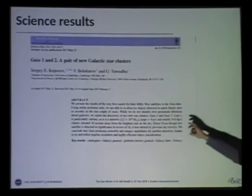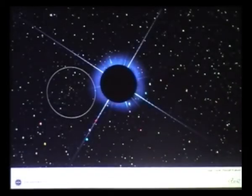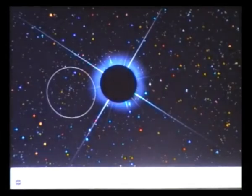This was an interesting one. So in Gaia DR1, this group, these are in Cambridge, detected 2 new star clusters in the sky, which are large and really should have been discovered already, but they haven't been because they're right next to Sirius.